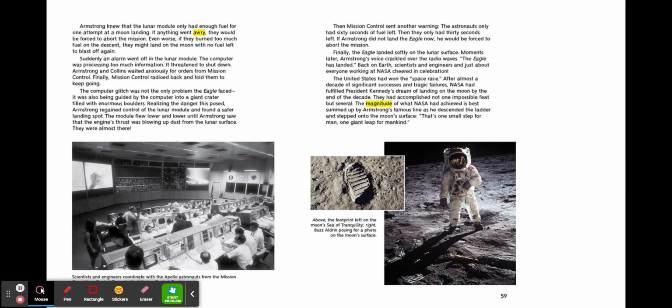So as Neil Armstrong is attempting to steer and maneuver the lunar module so that it can land on the moon, he encounters some problems. And if we look at our next question in our packet, number 15 asks, how many problems did they face as they were getting closer to landing on the moon? So we're going to read through page 58 and 59. And as we read, we're going to see if we can count and keep track of the number of problems that they encountered just trying to land on the moon. Follow along as I read through page 58.